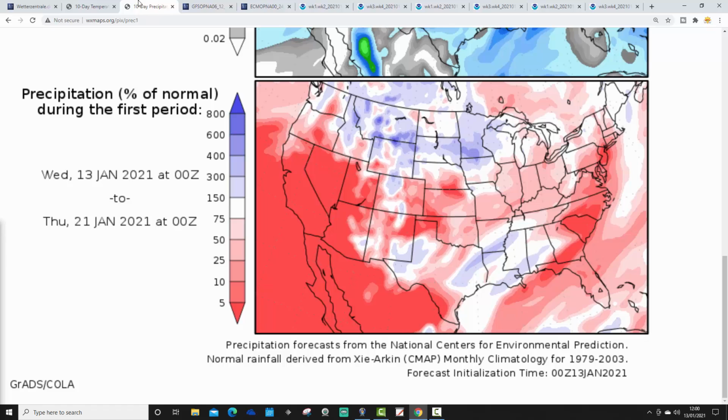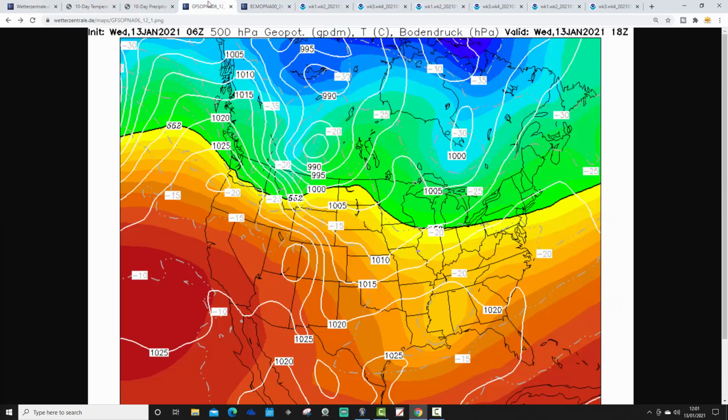Precipitation anomalies from the 13th to 21st of January: drier in more parts of the States than where it's wetter. The northern states are wettest. Many of these western and southwestern states are looking very dry. Much of the east is looking pretty dry, and even many parts of the Midwest are looking quite dry, to be honest. So it's a relatively dry scene through most parts of America, but there are exceptions, particularly these northern states, and again down towards the Gulf Coast. For example, eastern parts of Texas look a little bit wetter than average.